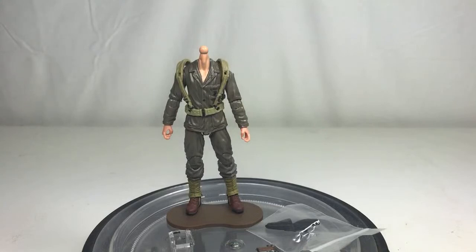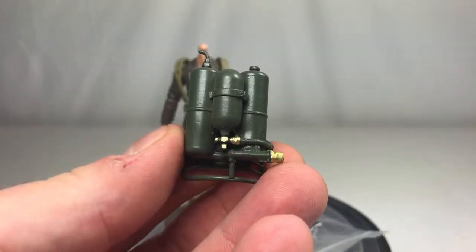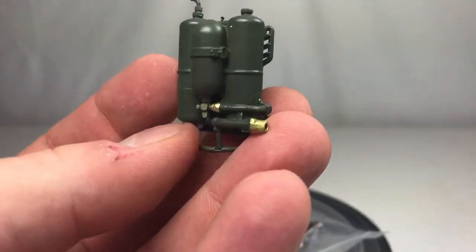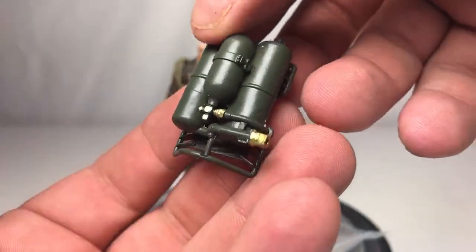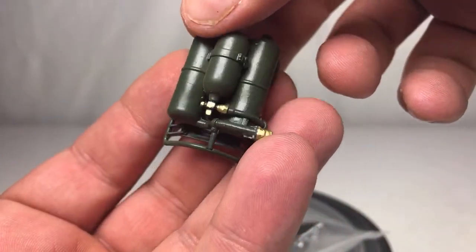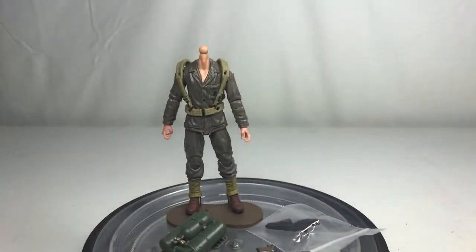Okay, so the flamethrower, you got your tank. There's your tank. They even did a really good job with the brass fittings right here. Look at that. That looked good right there. All right, so. We got a hose.